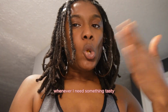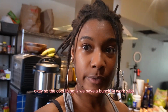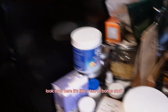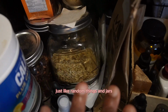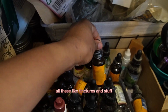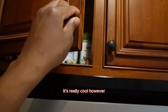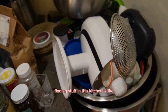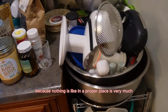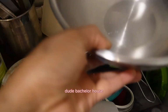Okay, so the cool thing is we have a bunch to work with, a bunch of spices. He'll buy all the ingredients and stuff like that. Look over here, it's a ton of bonus stuff, random things in jars, all these tinctures and stuff. It's really great. It's really cool. However, finding stuff in this kitchen is so time consuming because nothing is in a proper place. It's very much bachelor house.